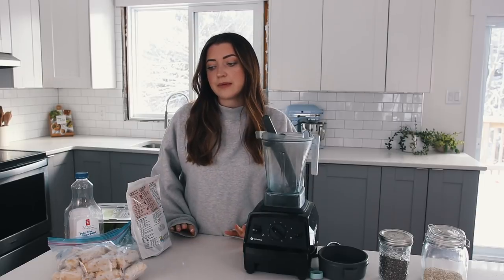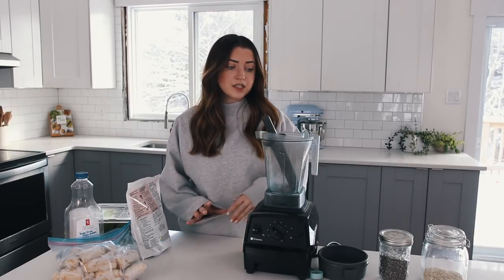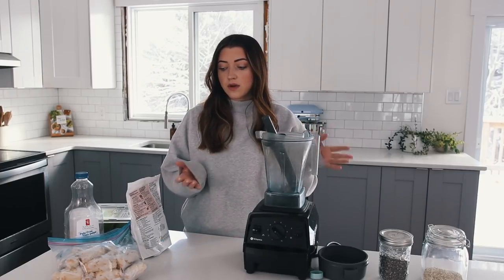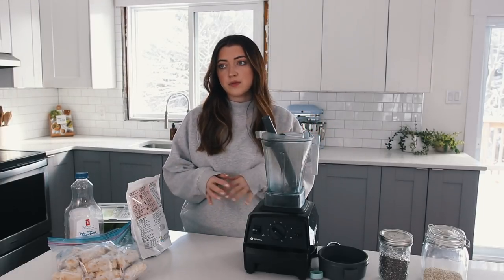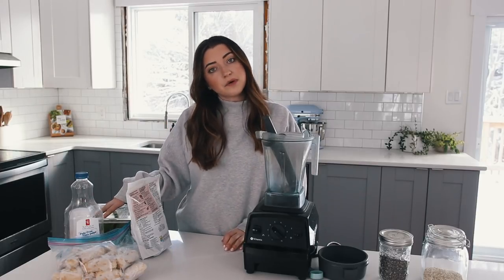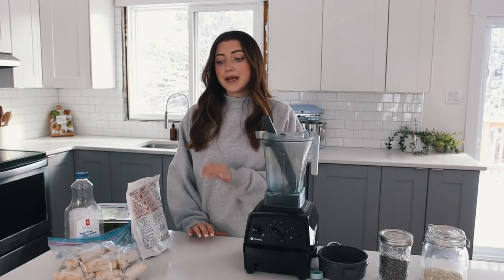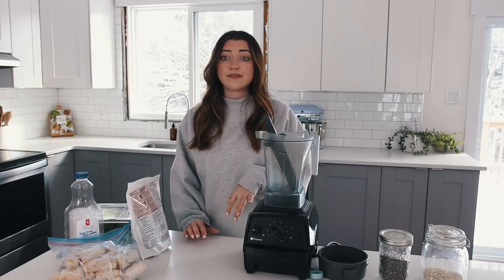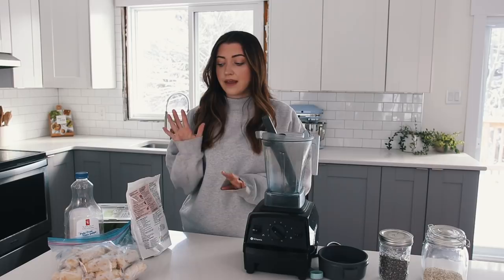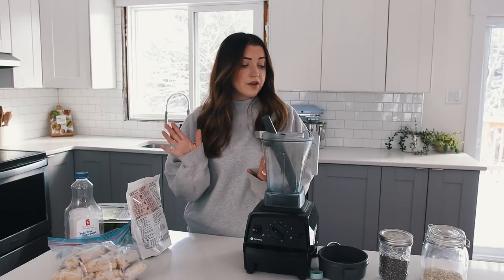Today I am doing a what I eat in a day. I'm about to make myself a green smoothie and I wanted to show you guys my favorite green smoothie recipe. I don't always have green smoothies, but I do have a smoothie pretty much every day. Sometimes I like to incorporate some greens, but I've tried many green smoothie recipes and a lot of them are kind of nasty. So this one's actually the only one that I can really drink regularly.